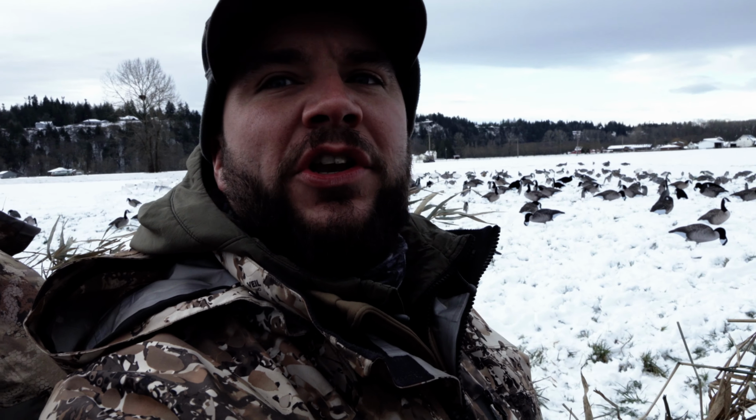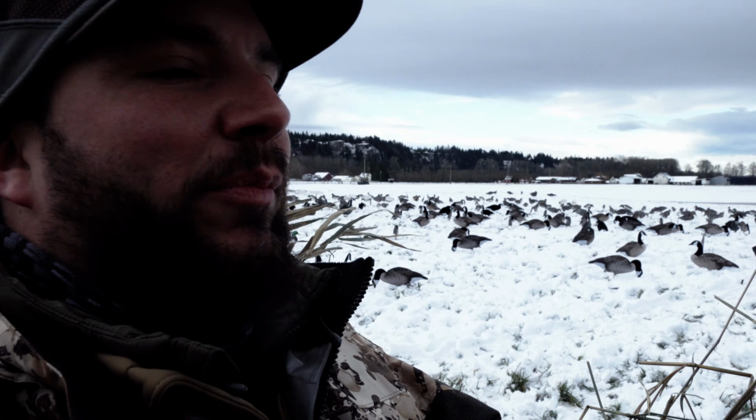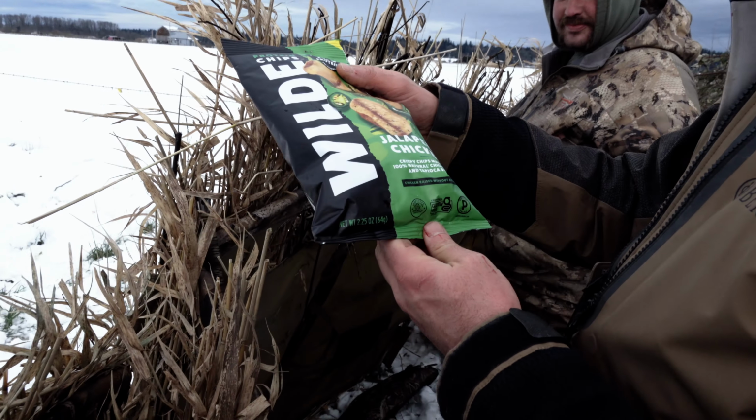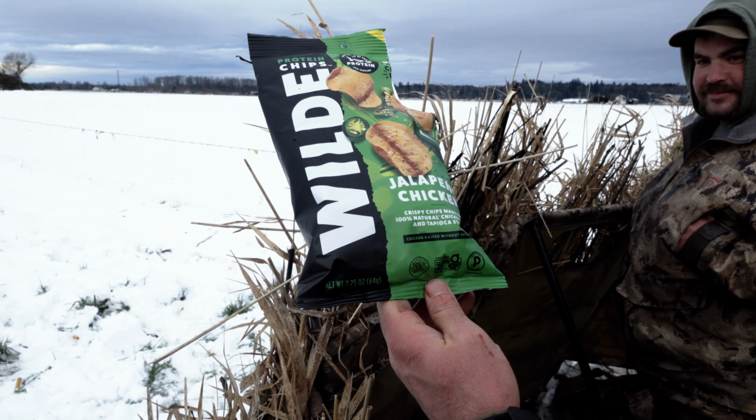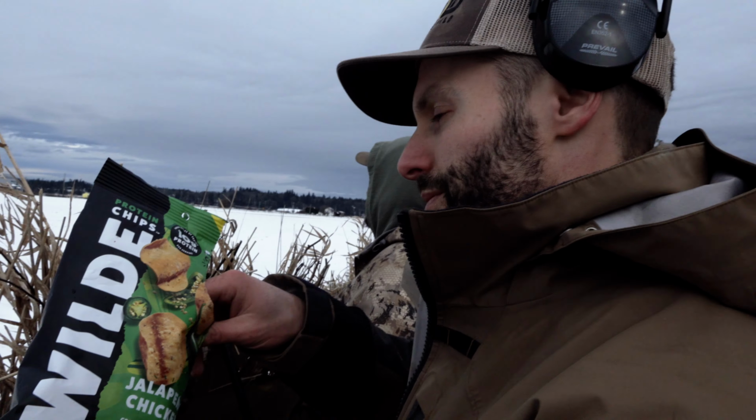Bob's Bucket Treats. All right, folks, we're starting a new tradition here in the duck line. We're going to do what's in Bob's bucket. Bob's blind bucket is where he keeps all of his snacks and his coffee. Bob, what are we working with today? Jalapeno chicken chips. They're made from crispy chips, 100% natural chicken breasts. All right, here we go.